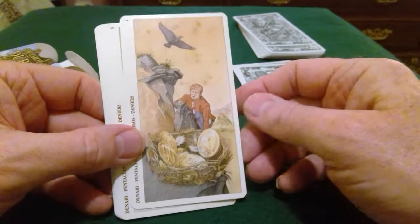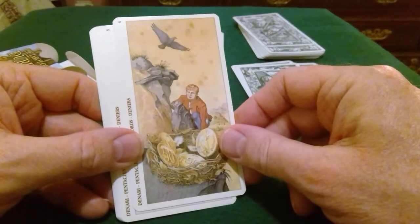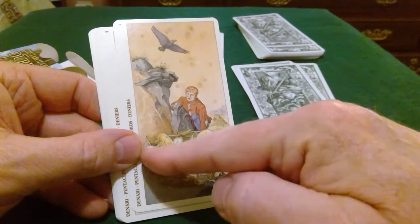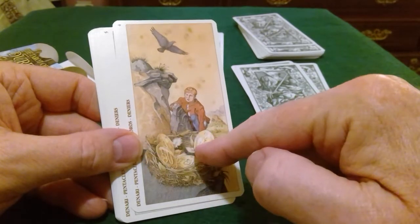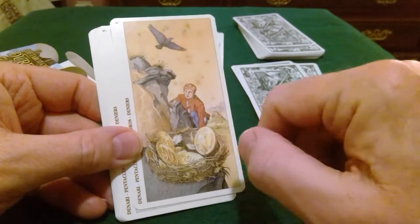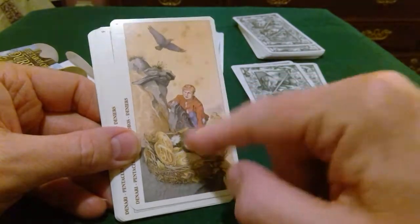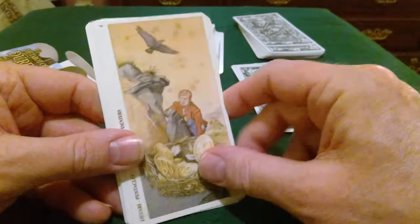The Four of Coins is interesting. He's, I guess, hoarding it away, or someone's hoarding it away. Yeah, you do that, and this will be gone too. Money cannot be hoarded. Money has to flow. You want money? It has to flow. You want money? Spend money. You want to get money? Give money. Because it's a flow. It doesn't have to be a lot.